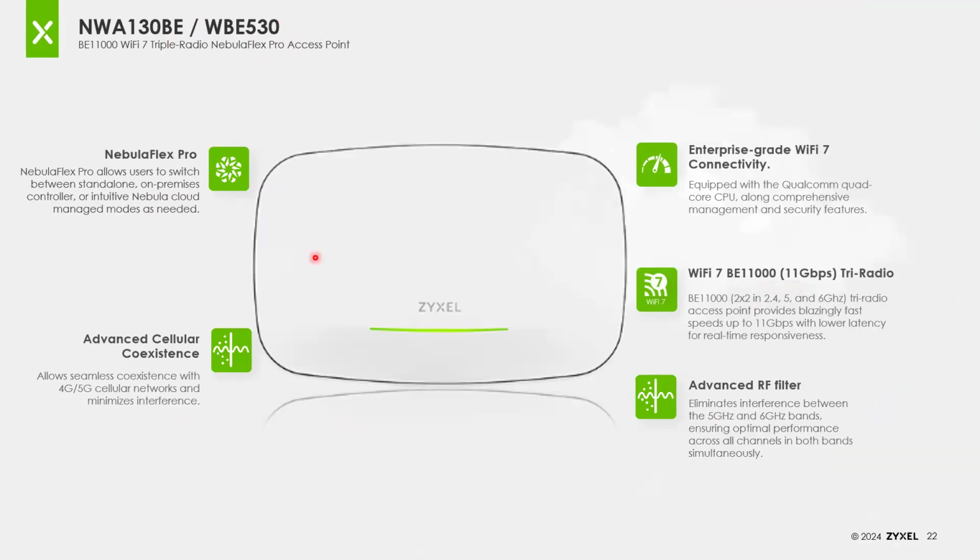So each radio is operating at 2 by 2, so 2 spatial streams, both transmit and receive, to get to that speed. So you may notice that our dual radio access points that we were just talking about, the 210 and the 630S, actually provide higher aggregated throughput than this guy does, even though they're only using 2 radios. And that's because the 5/6 gigahertz radio on those models is able to use 4 spatial streams at the same time. So why don't we support 4 spatial streams here?